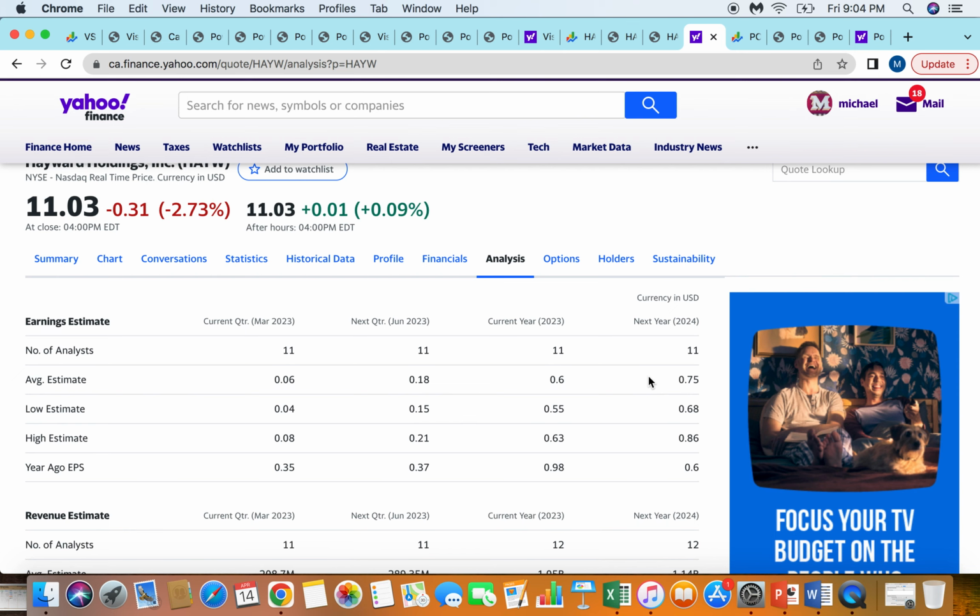Going into their earnings estimates here. So this year, they're estimated to make about 60 cents a share. So like I said, probably trading at about an 18 times current year. And then next year, analysts are really predicting EPS expansion up to 75 cents. And that's where things get a lot more interesting. That's closer to like a 13, 14 times multiple of today.